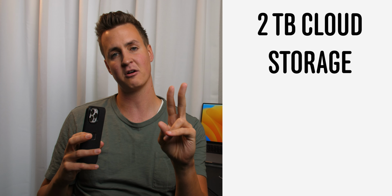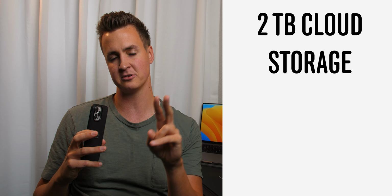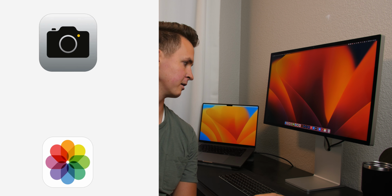And this last feature of the Apple subscription is great for those that are highly involved in the Apple ecosystem. And that is you get 2 terabytes of cloud storage using iCloud. And so that's great. Every time you take a photo on your phone, it'll upload to the cloud, and you never have to worry about having enough storage. I love that when I take a picture on my phone, within minutes, it will be on my Photos app using my Mac, and I can download it.